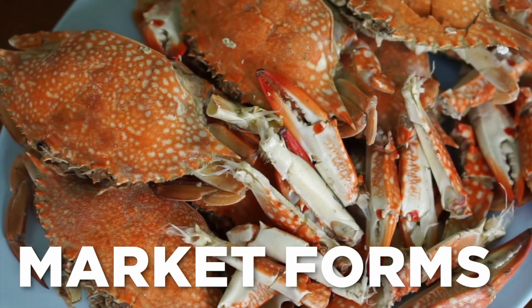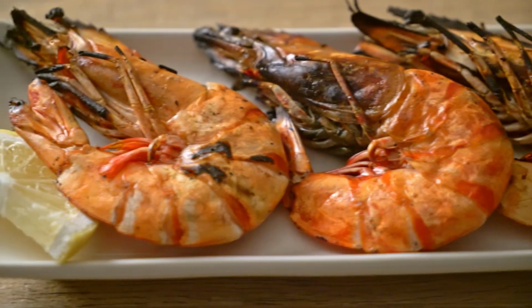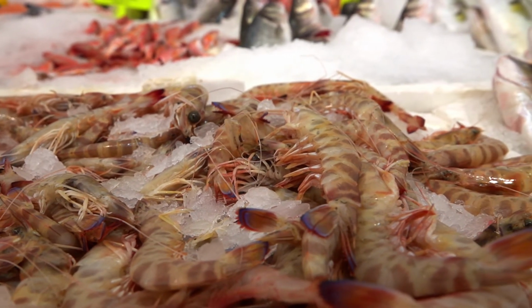Market forms. Shellfish are available fresh and frozen in various forms. Fresh shellfish are available live, shucked, as tails, cocktail claws, and legs and claws. Frozen shellfish are also available shucked, as tails, cocktail claws, legs, and claws.